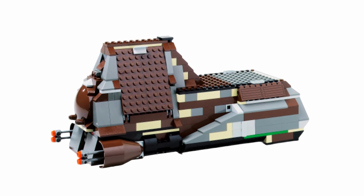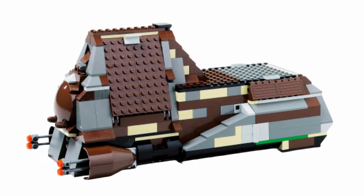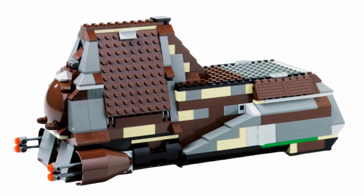Overall, this is an amazing set with a good sized crew of 7 droids and several phenomenal play features, which in my opinion makes it top the list as the best LEGO Star Wars set of the year 2000.